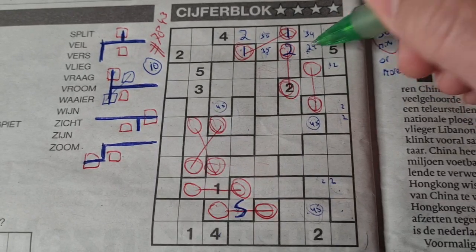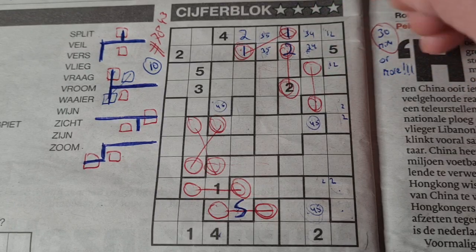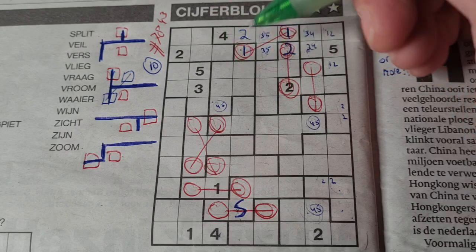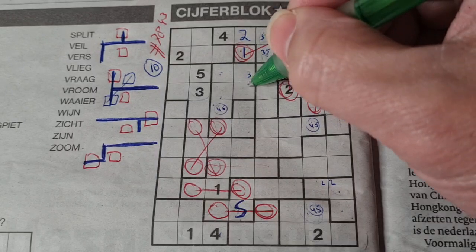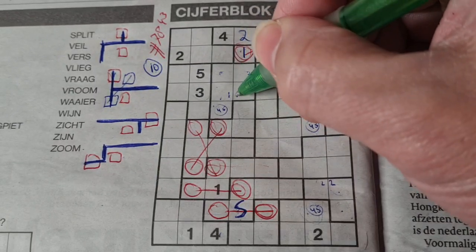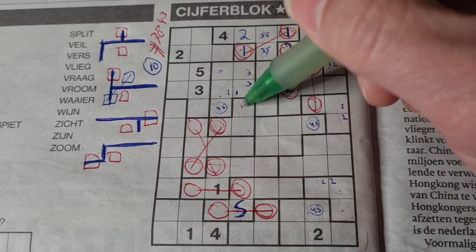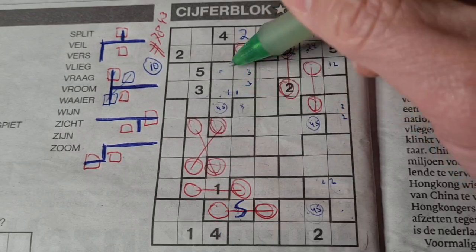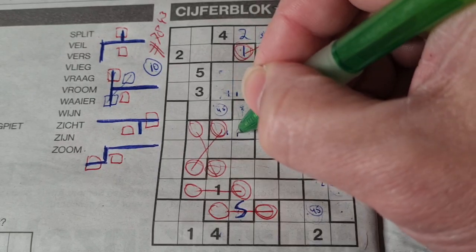And now, let me see. These two boxes can be a 3. So 3 could be here, could be there. These two boxes can be a 1. So the 1 could be here, could be there. That means that this box cannot be a 1 anymore, because we have a double 1 there. If I place a 1 here, I cannot fill any 1 in one of those two boxes.